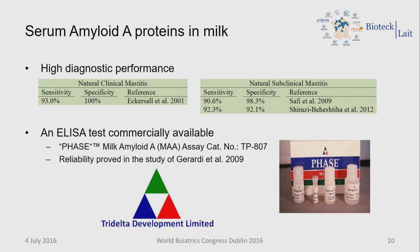The Analysa test is commercially available from Tridelta Development Limited. In all studies conducted on the serum amyloid A, also called milk amyloid A, the ELISA tests from Tridelta were used. And the reliability of the milk amyloid A assay was proved in the study of Giraldi in 2008.